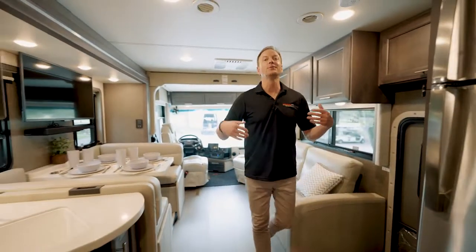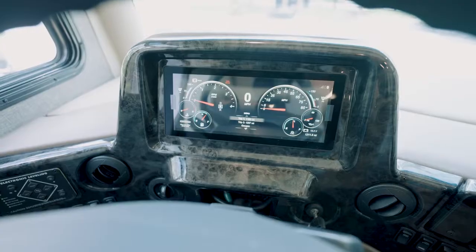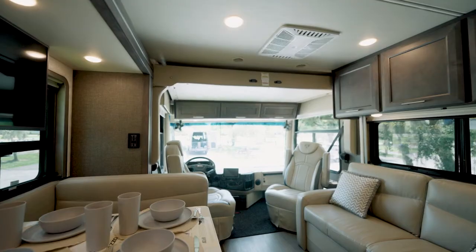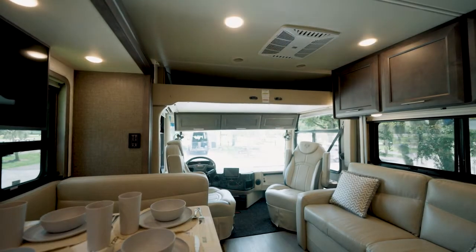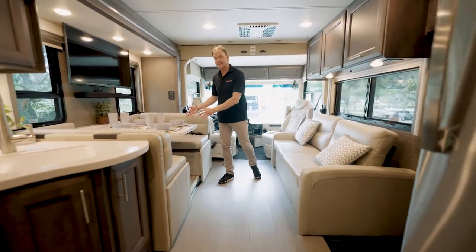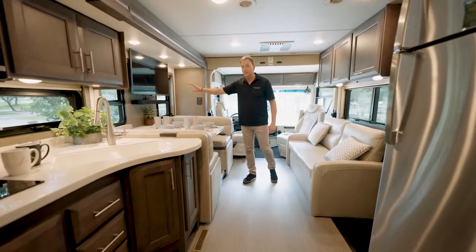Well, when you walk in, you'll notice that cool AC, dual ducted AC. For the driver, a fully digital dashboard, 2 swiveling captain's chairs, and when this is engaged, you get bunk over cab sleeping capability. The sofa converts into sleeping, as well as the dining area. And when you're dining, you can watch your 39-inch flat screen TV with soundbar.